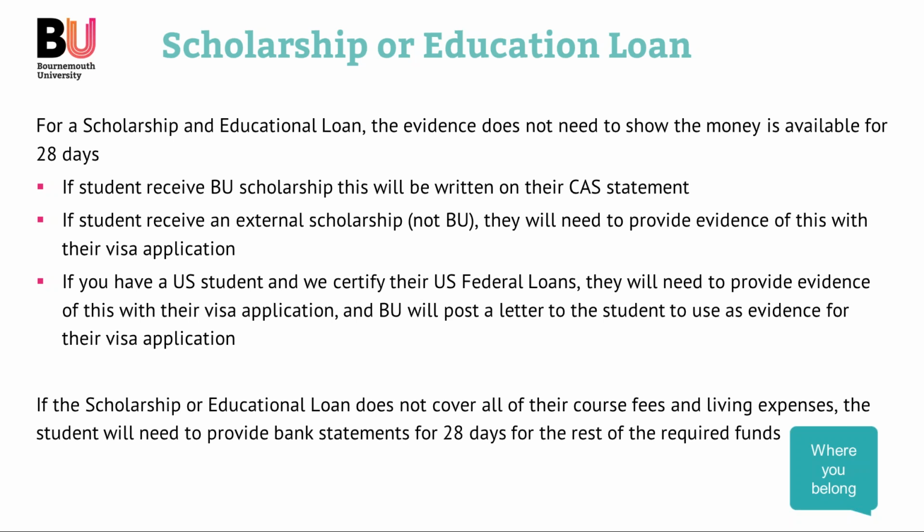If the scholarship or educational loan does not cover all of the course fees and all of the living expenses, the student will need to provide additional evidence, usually bank statements, for 28 days to show that they have the rest of the required funds. So for example, if a scholarship covers just course fees, the student would also then need to provide bank statements to show that they have the £9,135 available to them for 28 days.